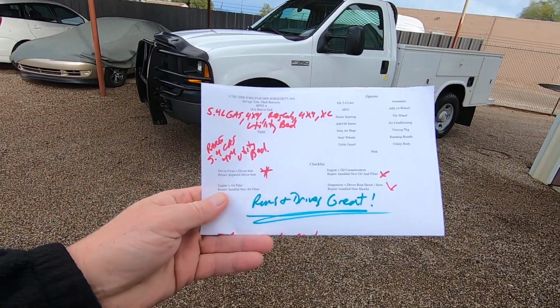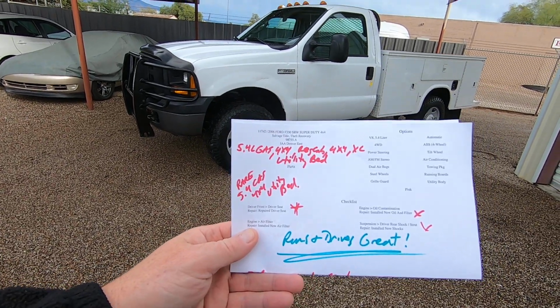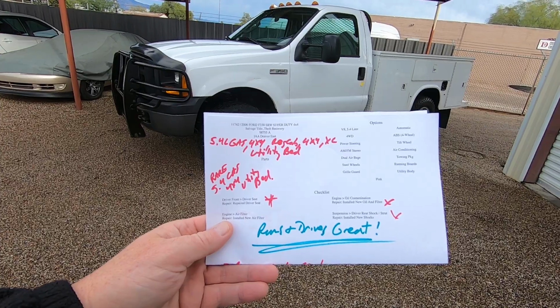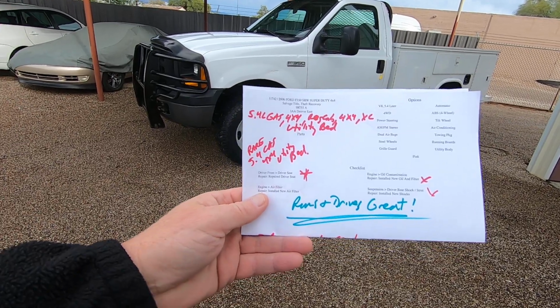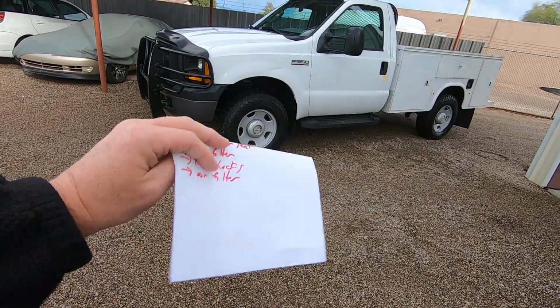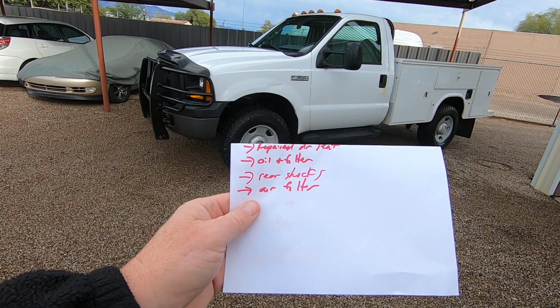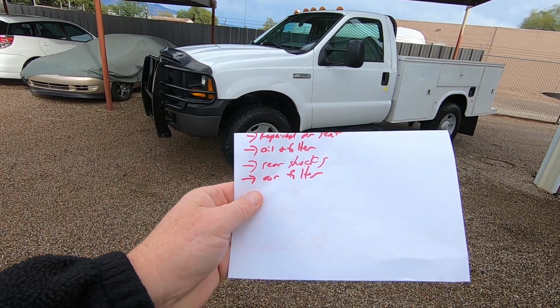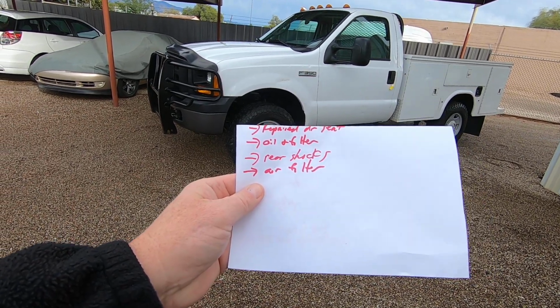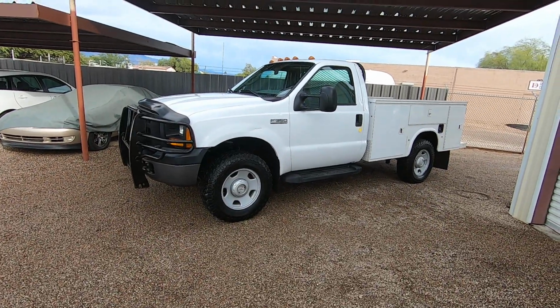We do an inspection. This is what I'm handed. 5.4 liter gas, 4x4 regular cab, XL utility bed, a rare 5.4 gas, 4x4 utility bed. Runs and drives great. Repaired driver seat, did an oil change and filter, rear shocks are new, air filter's new, and I also know that we did O2 sensors on it.